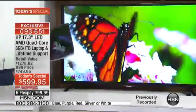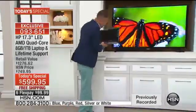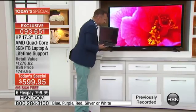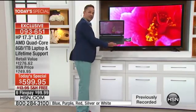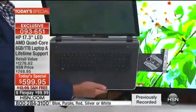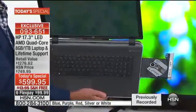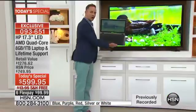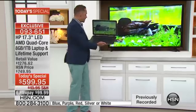And remember, let me show you this too. Let's see if I can balance. It's like an audition for Cirque du Soleil here. I'm afraid I'm going to lose. There we go. All right. This does have the optical drive as well. And the optical drive means, of course, this is your portable media center. So not only the best visuals with that high definition 17-inch screen and the best audio with Beats Audio, but also a great way to play all your different media.